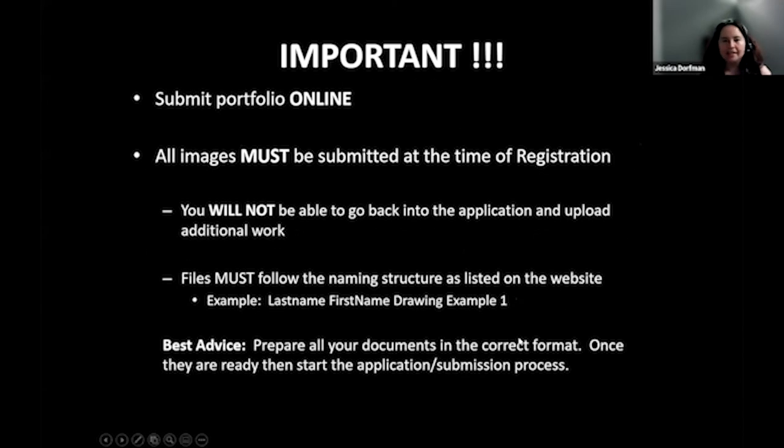So like I said, just a couple of pieces of information here. This is going to be an online portfolio submission. If you search for UCF Studio Art Portfolio, you should be able to find that webpage. There is not an active link yet. It will be posted when the submission period actually opens up, and we'll get into the dates in just a second.